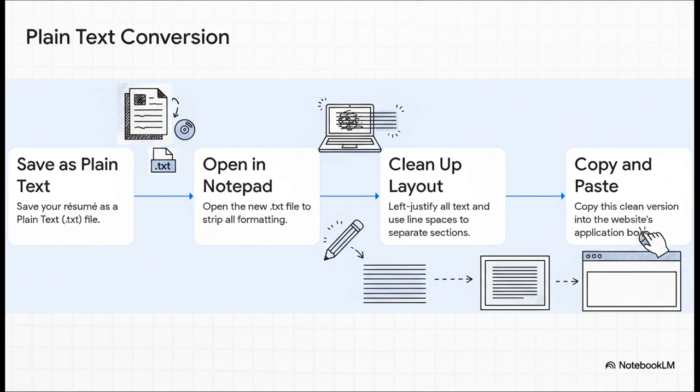You know that super annoying thing when you copy your beautiful resume into an online application and it turns into a total mess? Well, there's a simple trick to fix that. Before you copy and paste, save your resume as a plain text file. It has a .txt at the end. This gets rid of all the weird hidden formatting. Then you just open that text file, clean up the spacing a little bit, and copy that version into the application box. I promise, it'll look perfect every time.